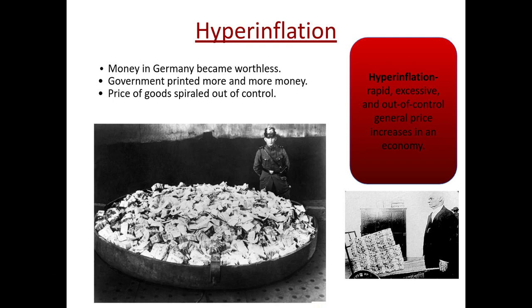Think about if you have like your life savings, right? And that's set at a certain amount. And now imagine if the price of all goods just goes up astronomically. You are no longer able to purchase things in the same way that you would have previously. So a lot of people were ruined by this.